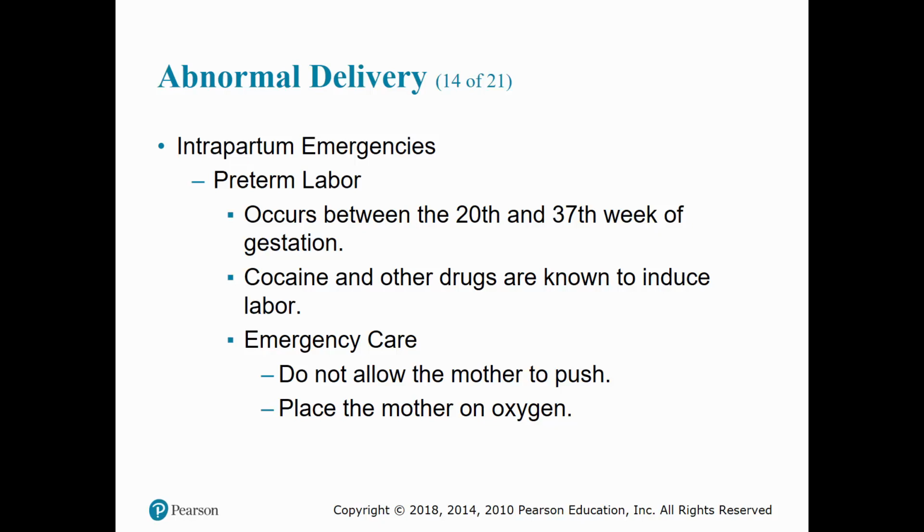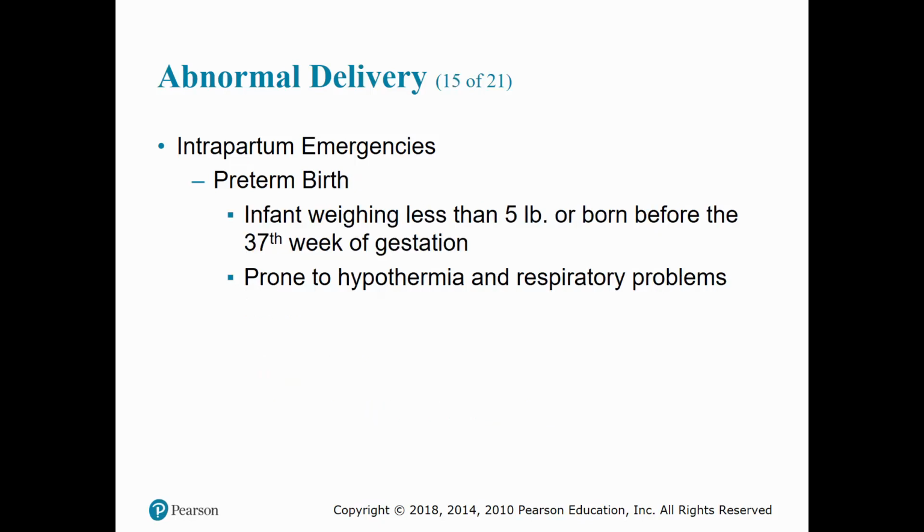Care for these patients is not to allow the mother to push, keep her on oxygen, and transport to the hospital. If we can get her there in time, they could potentially give her medication to stop the labor process and monitor her throughout the course of her pregnancy.